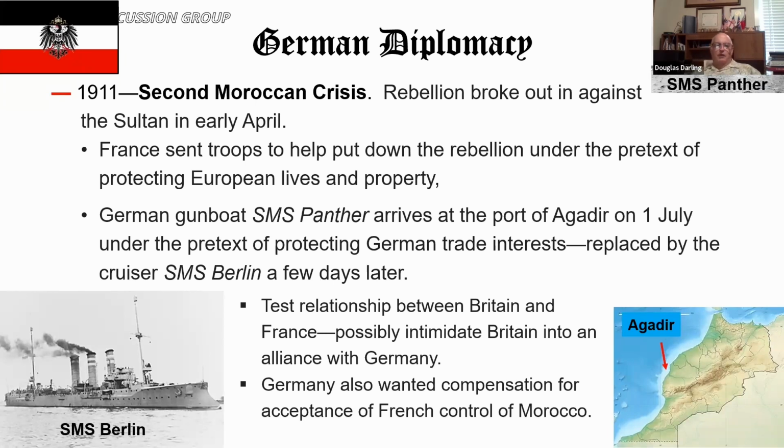Okay, the Second Moroccan crisis comes through there. A rebellion breaks out against the Sultan. The French send in troops and basically establish a protectorate over Morocco. Germany, wanting to practice world politics, says, you can't go in there without us. You need to let us know and have us participate. So they send in a gunboat and later a light cruiser to protect German economic interests in Morocco. The problem is they had to send somebody down to where the cruiser was to be the endangered German trader, because there wasn't anybody in the southern part of Morocco.